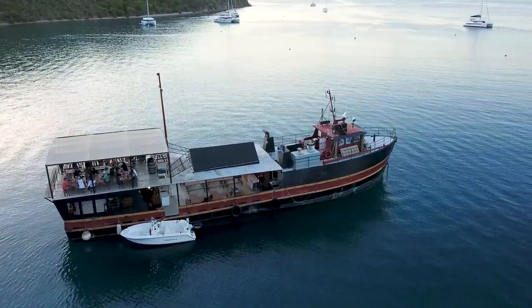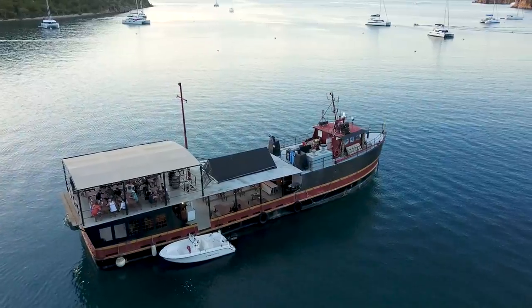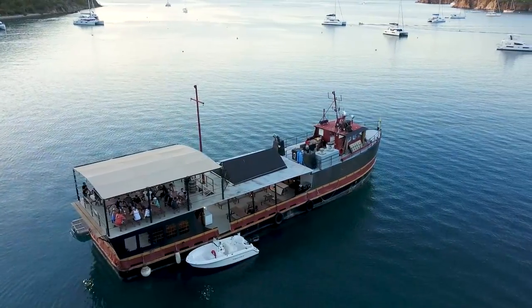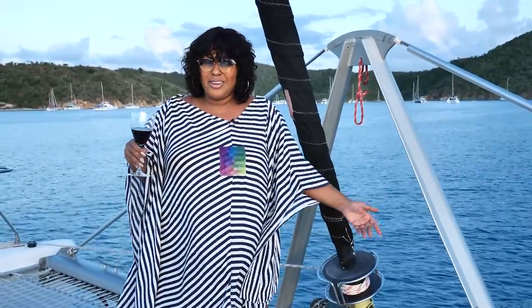We're actually going to go exploring tonight at Willie T, which is a beach bar in the ocean on a huge barge. It's right behind me, and we're going to get more vibes and maybe find some treasure at Norman Island.